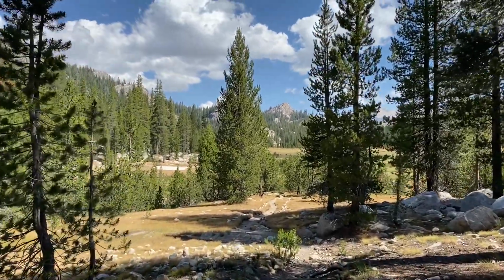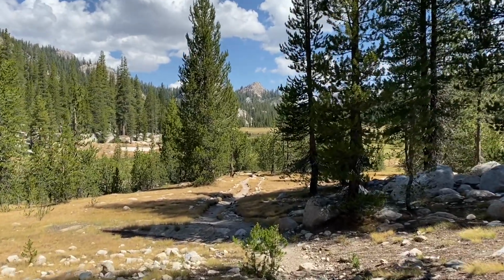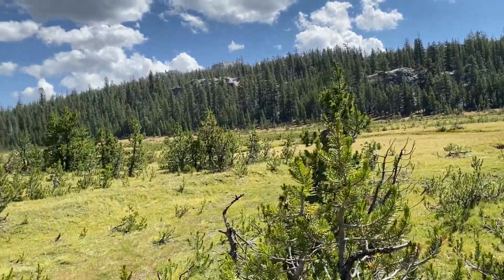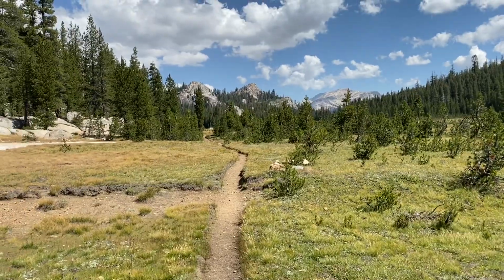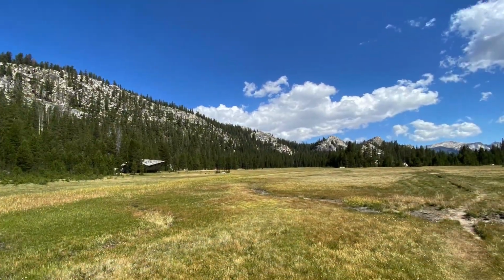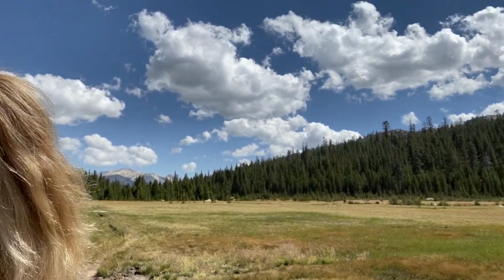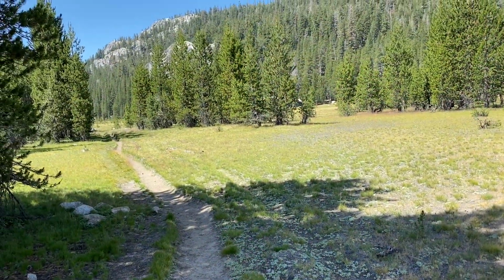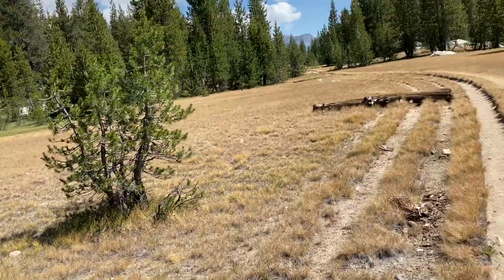Isn't that beautiful coming out the meadow? It's a little late, but still might see some deer. There are a lot of dried up streams going across this meadow here, but there'll be more water up in the trees, but this is just so beautiful. Look at those clouds. Wow, and just like that, the meadow goes from lush green to dry brown.